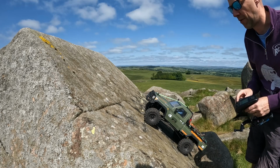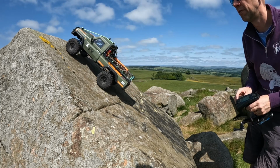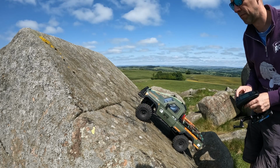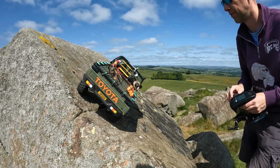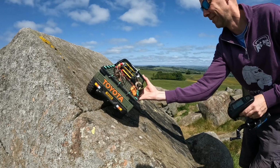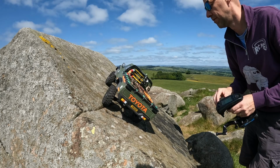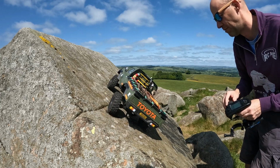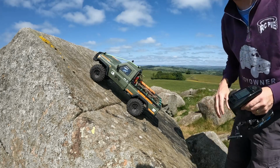Right, we've got rock B with the Hobbytech Class 1 Climbers. Straightforward. We'll try a bit of side hilling with that. The problem here is more likely to be the rig than the tyres. Tyres seem to hold, but the rig's a bit top heavy.